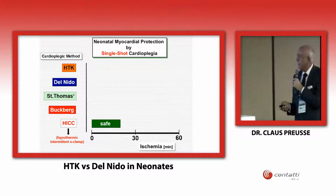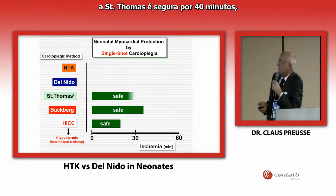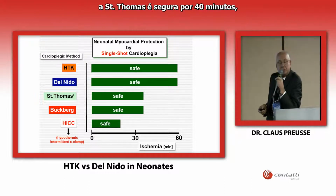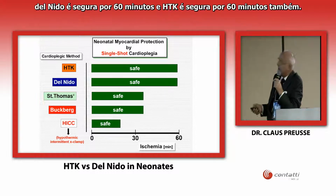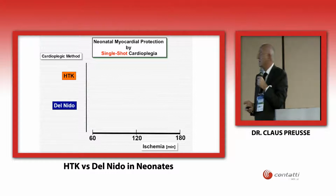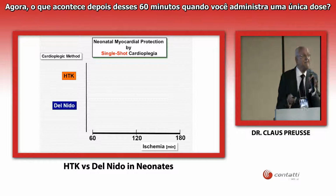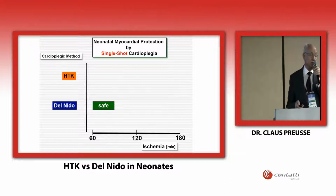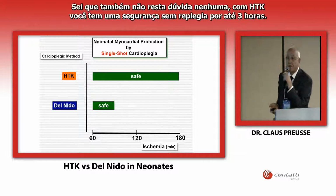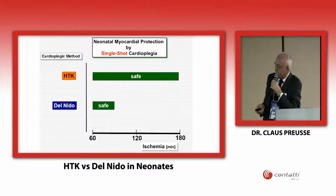So, coming back, Buckberg is safe for 40 minutes of single shot. St. Thomas's is safe for 40 minutes. Del Nido is safe for 60 minutes, and HTK is safe for 60 minutes as well. Now, 60 minutes is clear. What happens after 60 minutes by single shot? Safe up to 90 minutes, there's no doubt. But with HTK, you have a safer rest without replege for 3 hours.